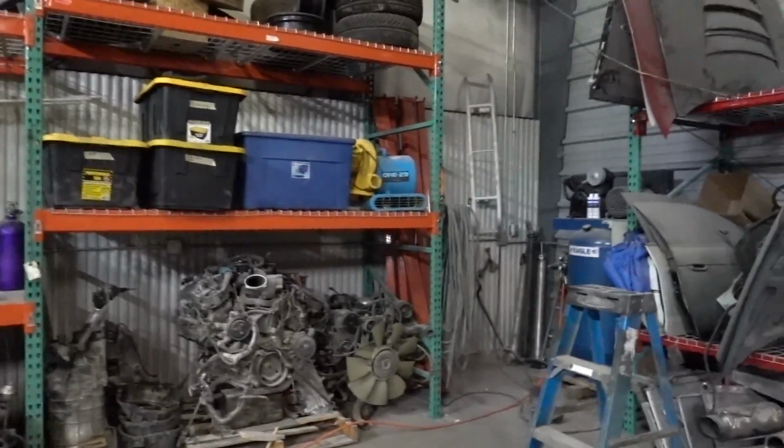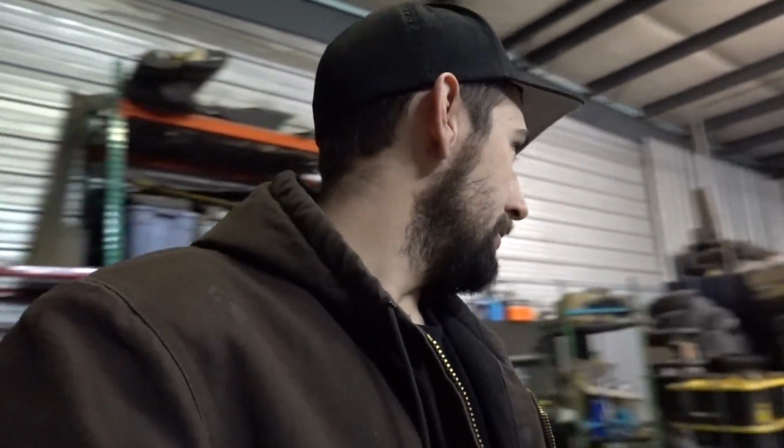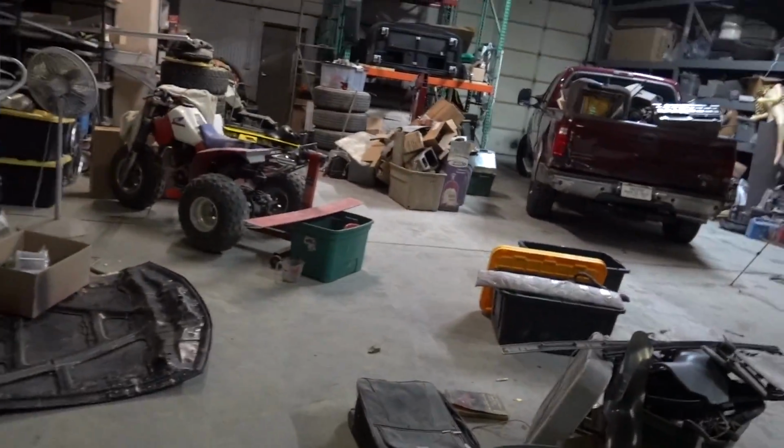Good thing I have David here, because if it weren't for him tearing everything off these shelves, I honestly probably wouldn't do it myself. I would have just taken the paint booth down, shoved some more stuff up, cleaned it, and gone along with it. So it's definitely going to turn out pretty nice.